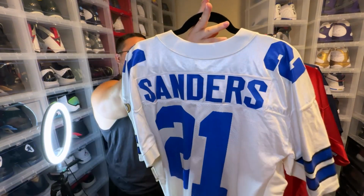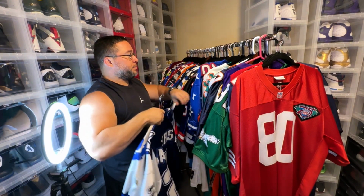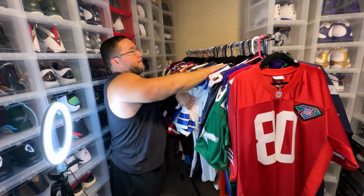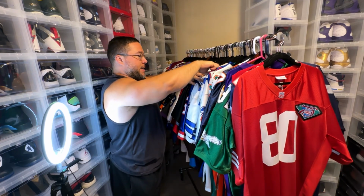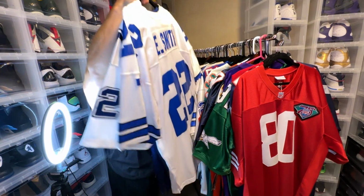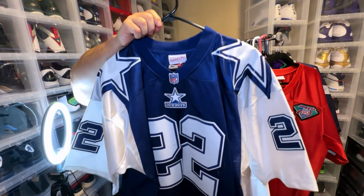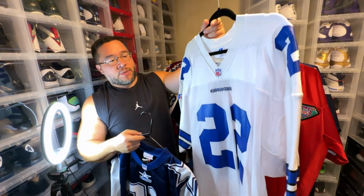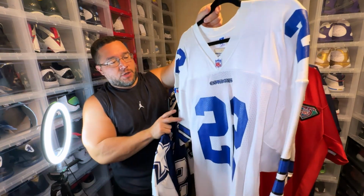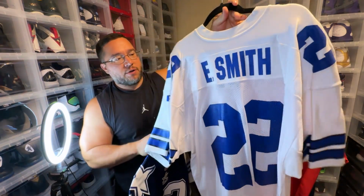Deion Sanders. Super dope. And then a Mitchell and Ness Deion, right? And then, to keep it vintage and keep it Cowboys, we have an Emmitt Smith throwback with the navy as well. And then we have an old school authentic, very similar to what you just saw with the Sanders. I believe this is actually an earlier year run.